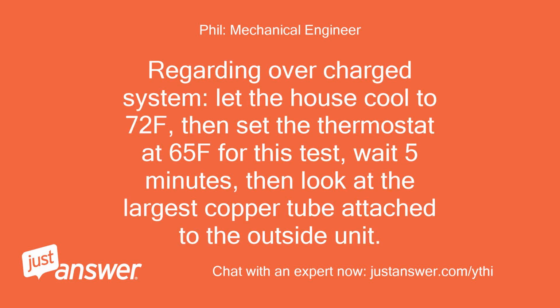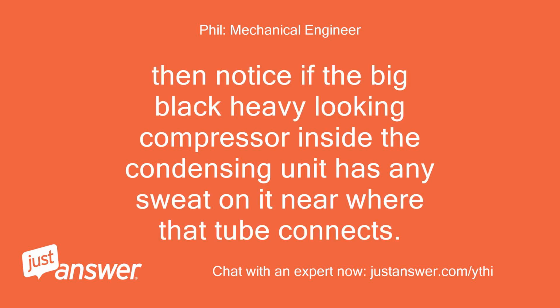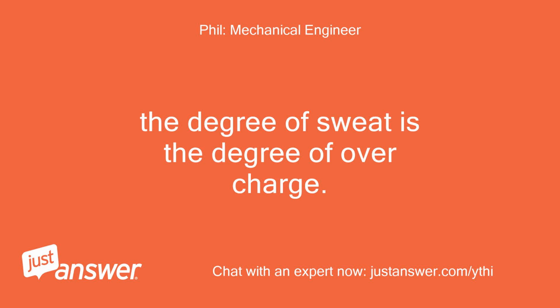Regarding an overcharged system, let the house cool to 72 F, then set the thermostat at 65 F for this test. Wait 5 minutes, then look at the largest copper tube attached to the outside unit. It should be sweating, and running 45 to 48 F. Then notice if the big black heavy looking compressor inside the condensing unit has any sweat on it near where that tube connects. The degree of sweat is the degree of overcharge.